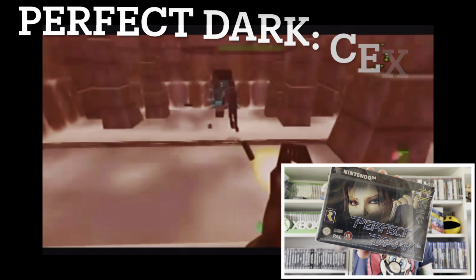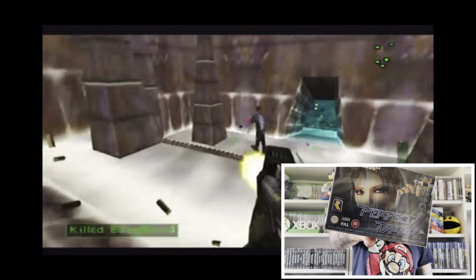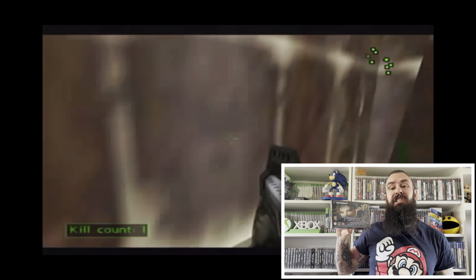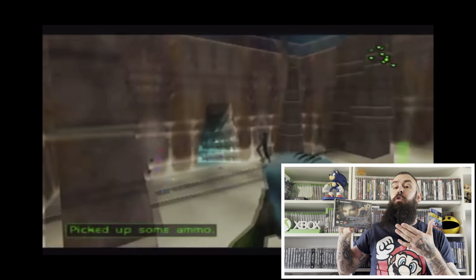We all know that GoldenEye 007 is one of the most iconic shooters on the N64, if not of all time, but you can actually get its follow-up, its spiritual successor, Perfect Dark, for just £8.